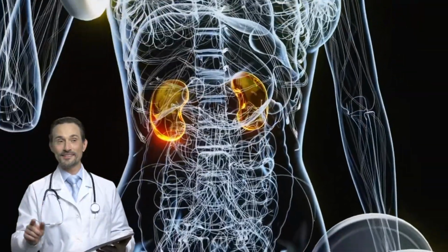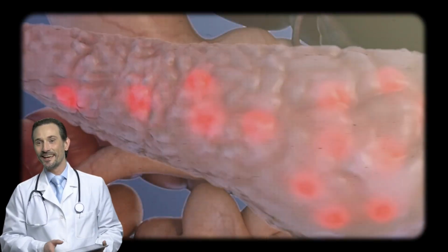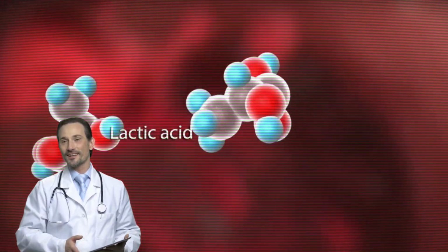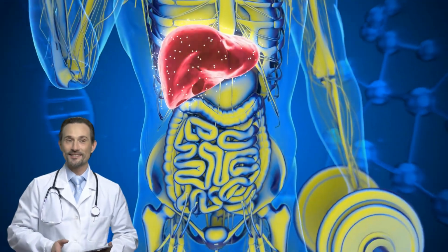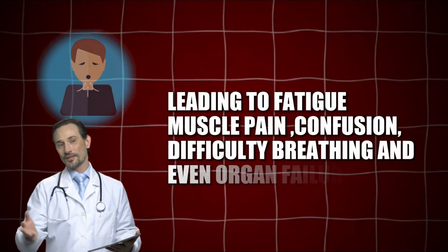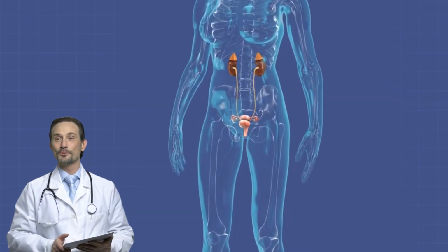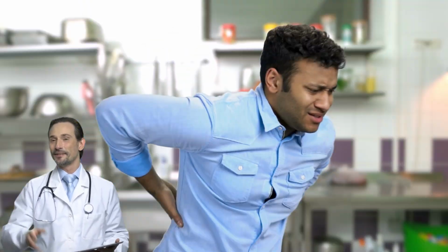In people with reduced kidney function, metformin can build up in the bloodstream instead of being properly excreted. This increases the risk of lactic acidosis, a rare but serious condition where lactic acid accumulates in the body, leading to fatigue, muscle pain, confusion, difficulty breathing, and even organ failure. The risk is especially high if you have kidney disease or reduced kidney function. Even mild impairment can increase risk.